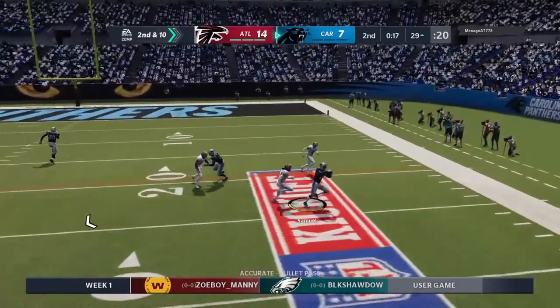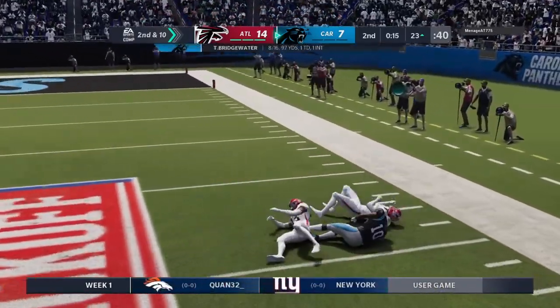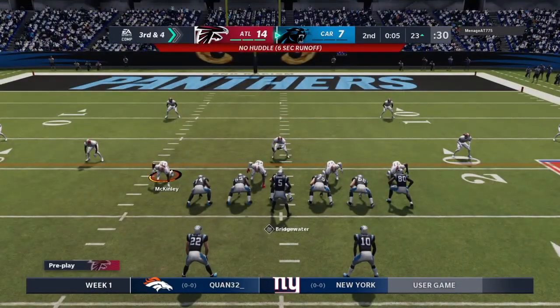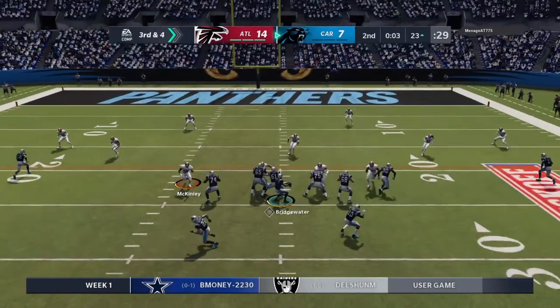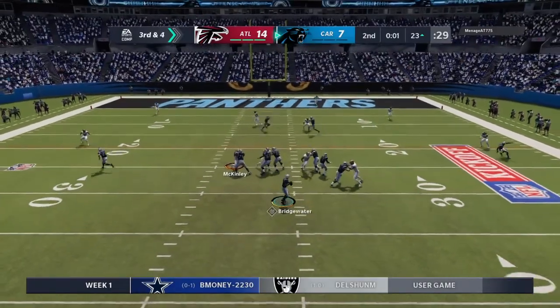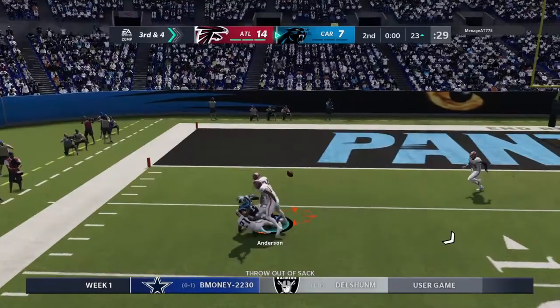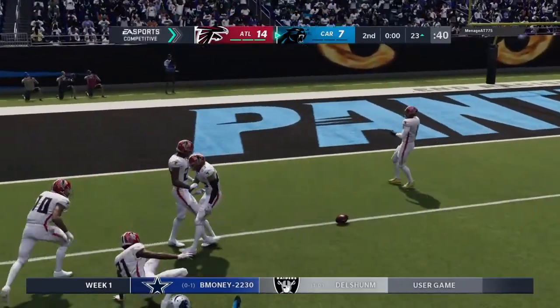On second down, Bridgewater again. Throw right side is going to be caught by Samuel. They get 6. That'll leave them with 3rd and 4. Final play of the half, Bridgewater. And that will be incomplete.